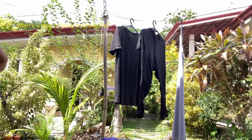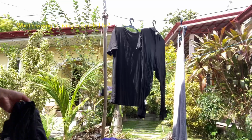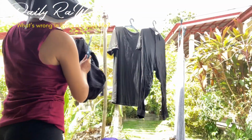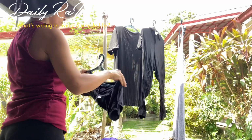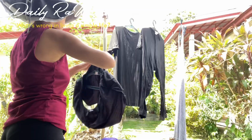I also did my laundry during lunch because it was still really hot, and it's really good to do laundry when you can expect it to dry in the afternoon.